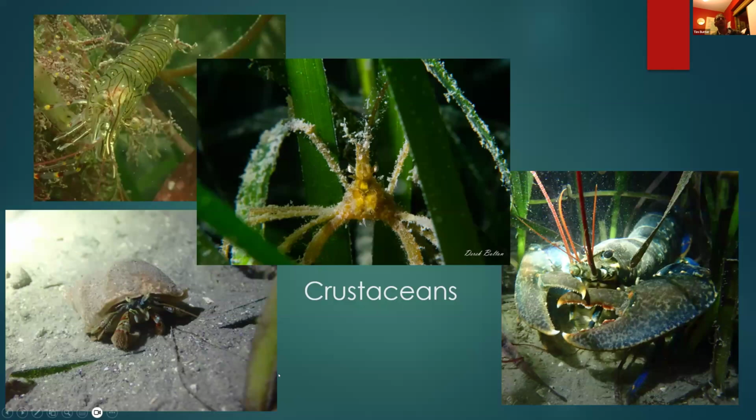We've got plenty of crustaceans. These are all pretty common. The top left is a common prawn. The bottom left is a hermit crab. The bottom right is a lobster. And I think it's quite important to note that seagrass beds are very important for commercial species. Again, Alex has talked about this in the Mediterranean. The seagrass beds often act as nursery areas for commercially important species. You'd often see fish of commercial importance and shellfish, so obviously lobsters would be one of those, but also lots of flatfish, codling in winter, red mullet, that kind of thing.